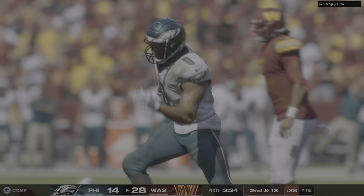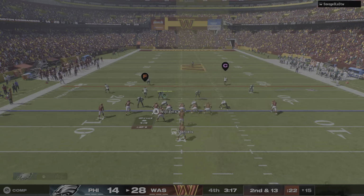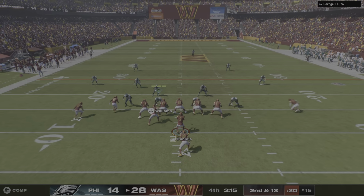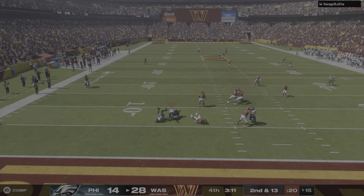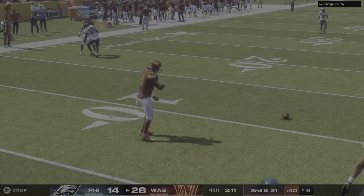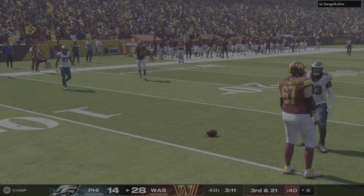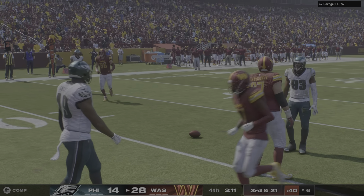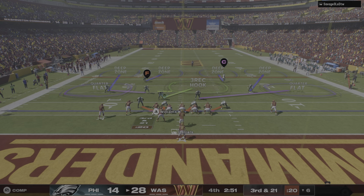And that one blown up quickly as he's going to be stopped before he could even get started. Operating from the gun, Daniels. And he's going to be brought down back at his own 6-yard line. Milton Williams. It'll go as a loss of about 8 as he gets in there to drop him. Here is 3rd and quite a ways.